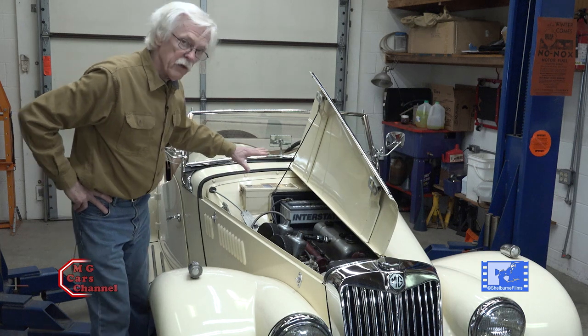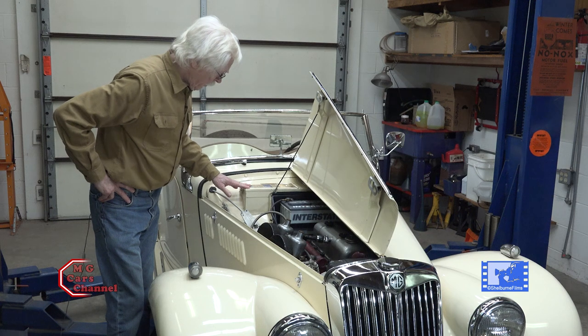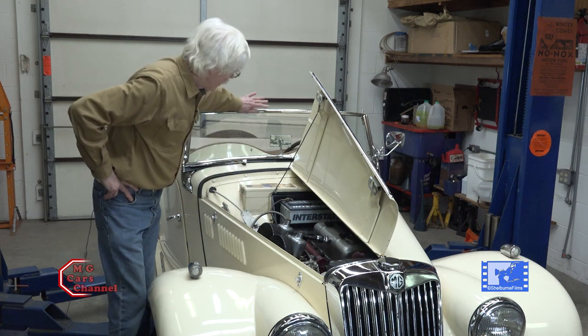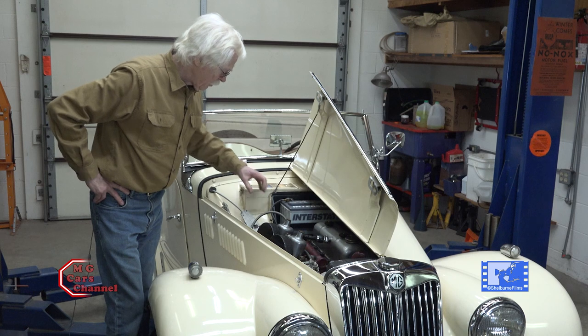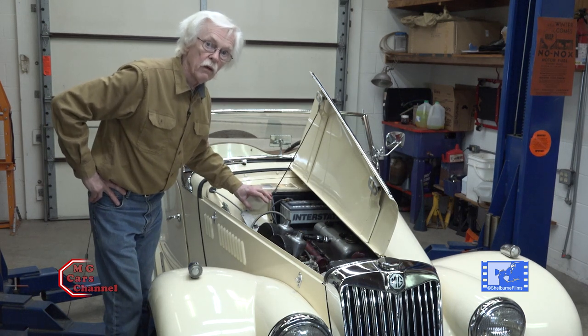But something is different in this part of the engine bay. Notice we've got a wiper motor down here where it used to be mounted up here on the TD. They've moved it down here. Well, something else is missing. What's happened to the old fuel pump that used to be mounted right here?